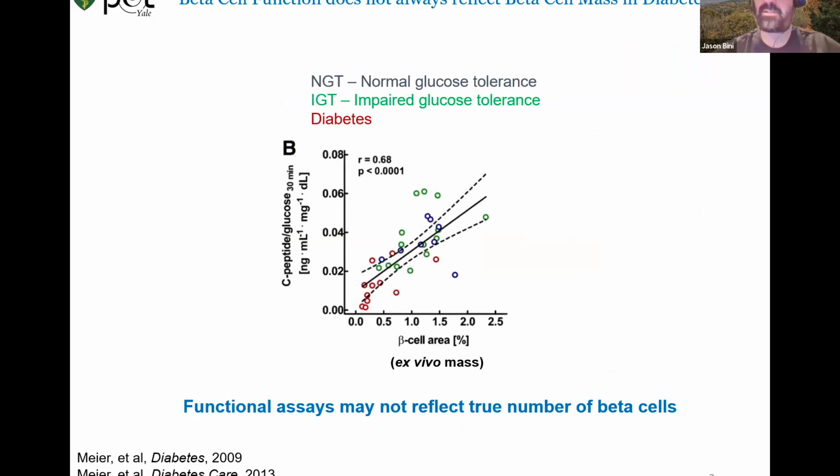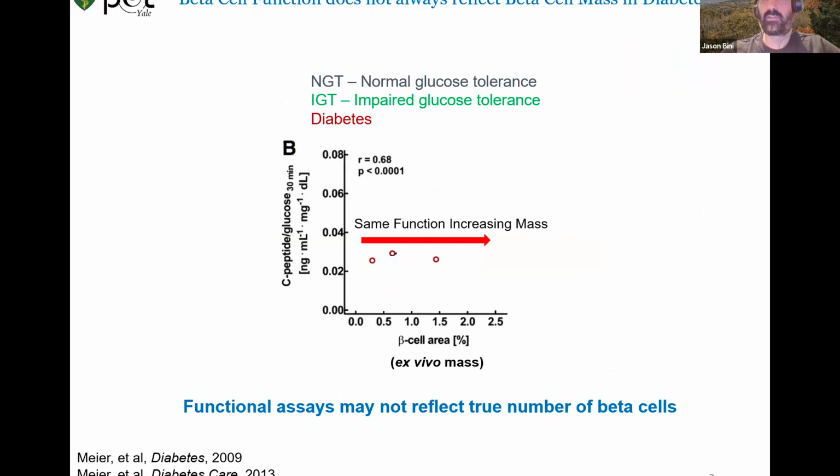And one of the studies I like to use to show a concrete example of the variability is you have these patients that all have the same function, and this is measured when they were alive, and then these are actually post-mortem beta cell areas or ex vivo mass that they've measured. And so you can see that even with the same function, they have increasing mass. So this shows again that maybe some of these subjects can have some kind of treatment that can stimulate this mass that has similar function, but maybe there's more beta cells that are not functioning can be increased at some point.